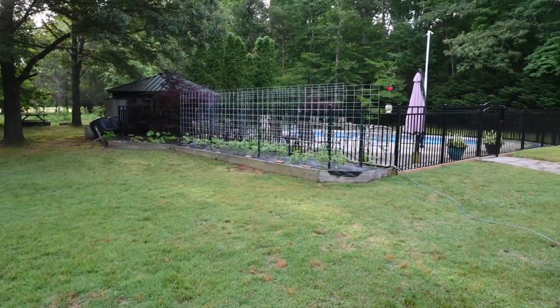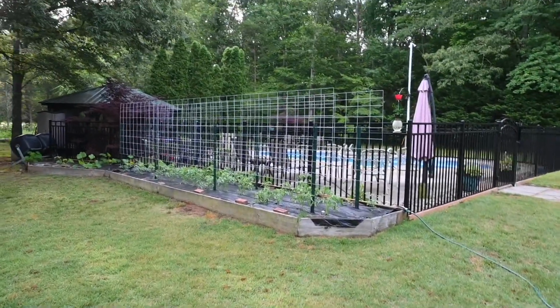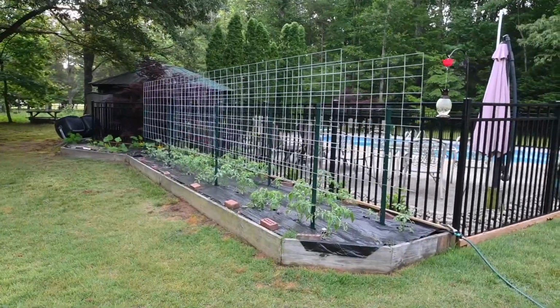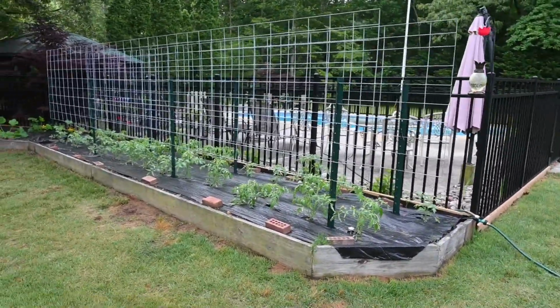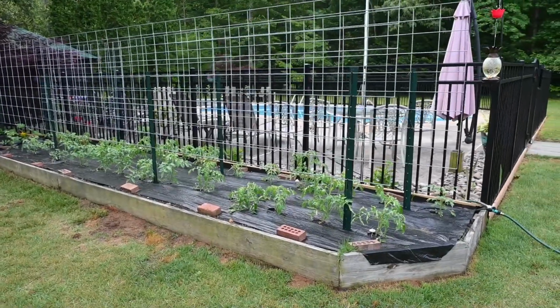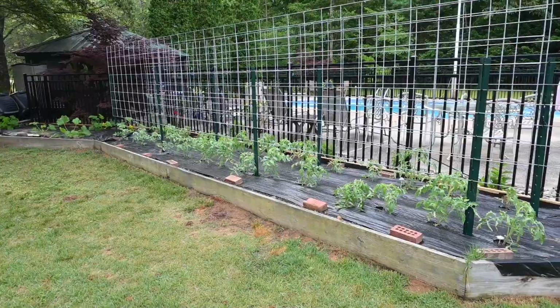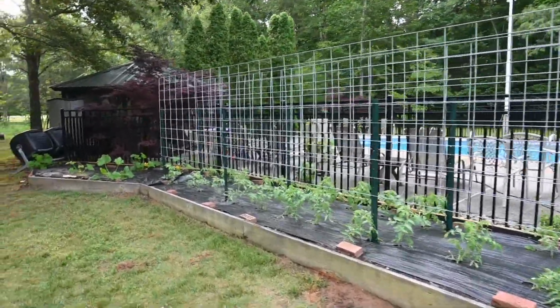This is the tomato trellises in the tomato garden. Look at this. Aren't they just beautiful? So we are gonna do a YouTube video on how we did this, but I'm gonna give you a real quick summary. So these are cattle panels.